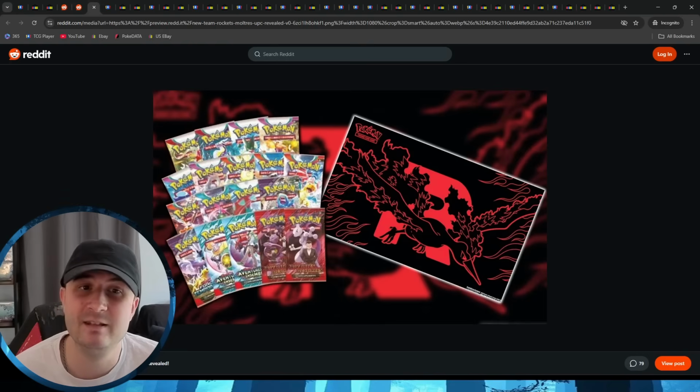And then this is interesting. 4 Paldea Evolved packs, it looks like. That could be quite a bit of value going forward in the future. If Paldea Evolved continues to run up in price and the Magikarp continues to have a big run, having 4 Paldea Evolved packs in there could really carry the price of this box. And then there's 2 base set packs by the looks of it.